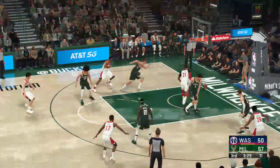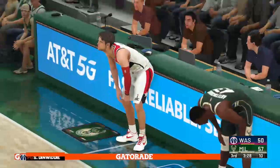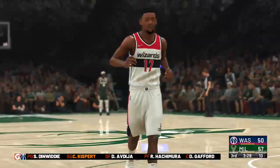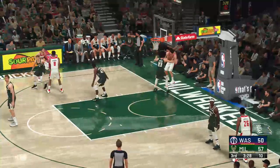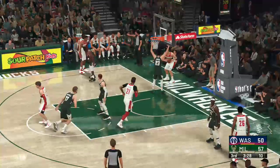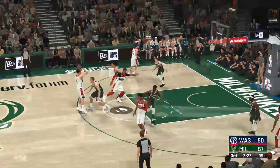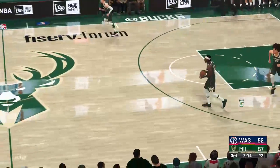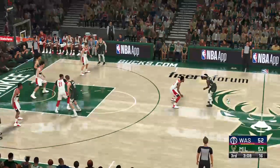And there's the lob. Oh, it's blocked by Lopez. And the ball goes out of bounds. Nice touch by Wagner. Antetokounmpo's checked in for the Bucks. Kispert's checked in for Washington. Here's Avdija. He has six. Five on the clock. Tries again. And finished off by Gafford as he lays it in. Gafford's got 4 points this quarter. This has been a close game in a lot of ways, but they do have an edge on the boards.